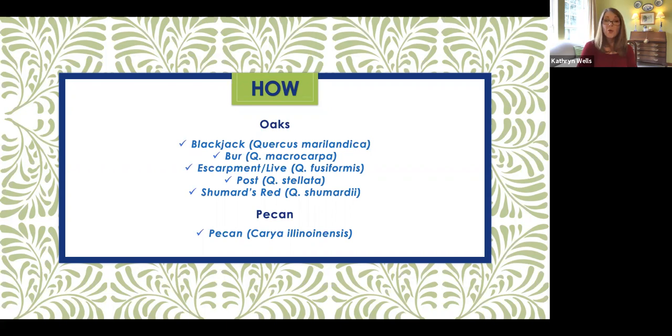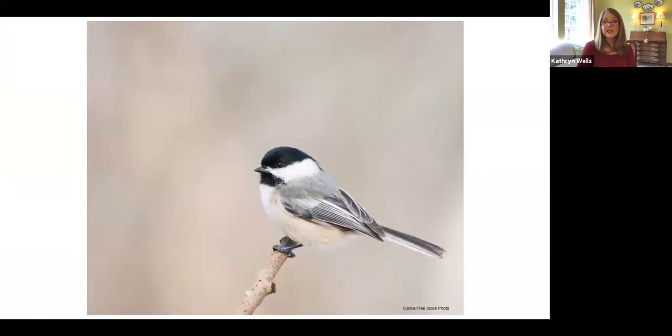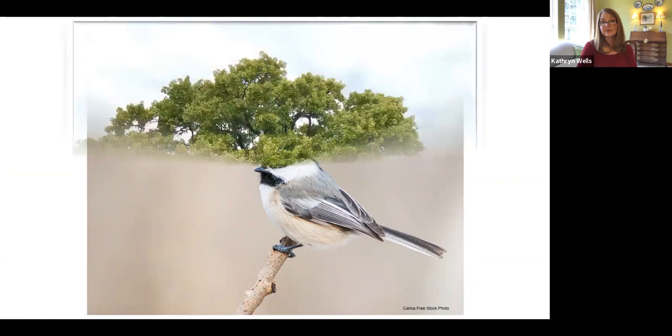their young. One Carolina chickadee, for example, requires 9,000 caterpillars to feed one brood of 5 nestlings. So that is a lot of food and a lot of work for mom and dad. And our native oaks supply those caterpillars for that. I think I have a picture. There's a Carolina chickadee. This is a Canva stock photo because I have not been able to get a good photograph of our chickadees in the yard.